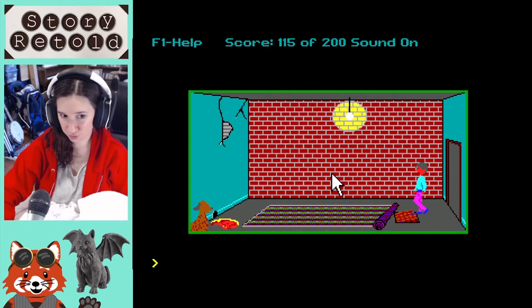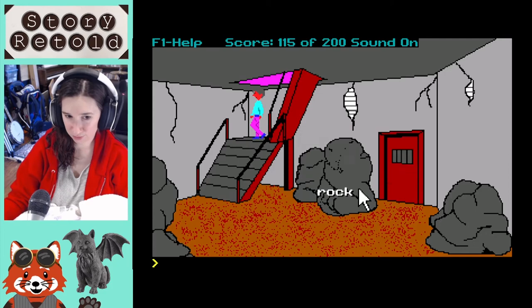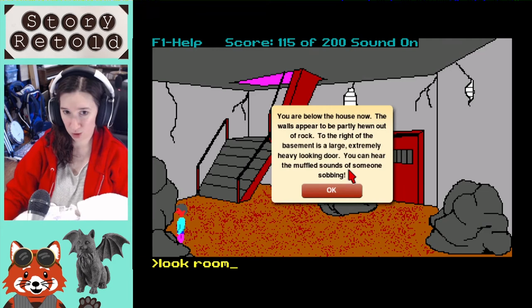Oh, save the game. Gargoyle cat. Okay. Rock. Isn't that fascinating? You examine every rock in minutest detail and come up with zilch. Look, room. You are below the house now. The walls appear to be partly hewn out of rock. To the right of the basement is a large, extremely heavy-looking door. You can hear the muffled sounds of someone sobbing.